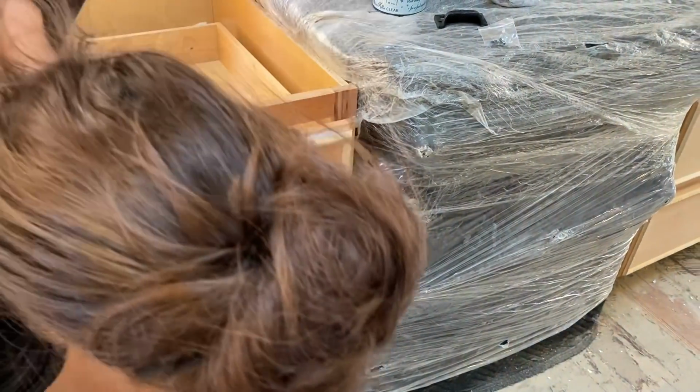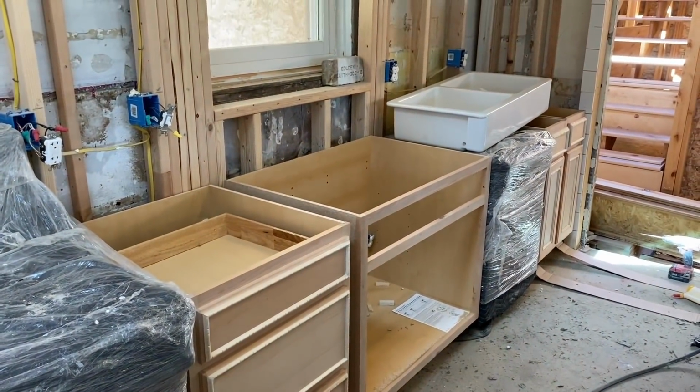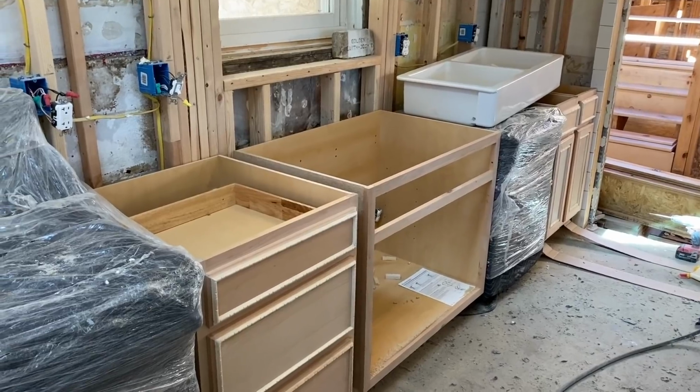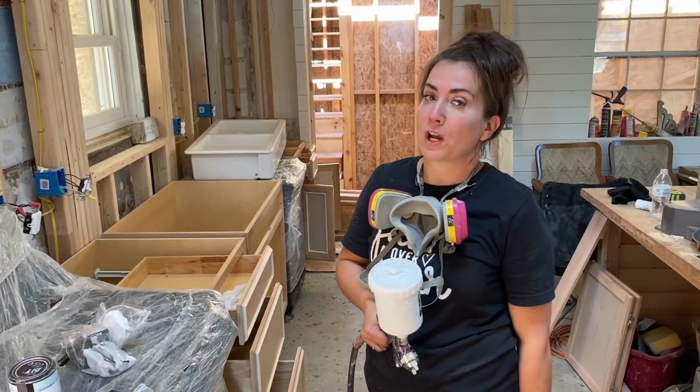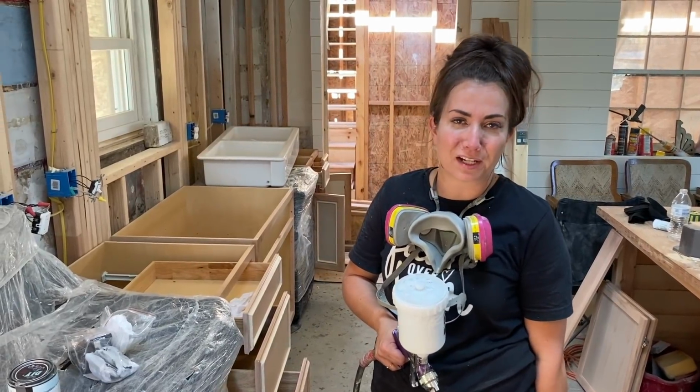And we're probably gonna spray these right in place. The stove is wrapped up, the tile's not on yet, the dishwasher's wrapped up, so you know. We've done two coats of primer. The directions say to wait overnight, but it's super hot and it's dry enough. There's not a lot of knots. I'm not expecting bleed through.